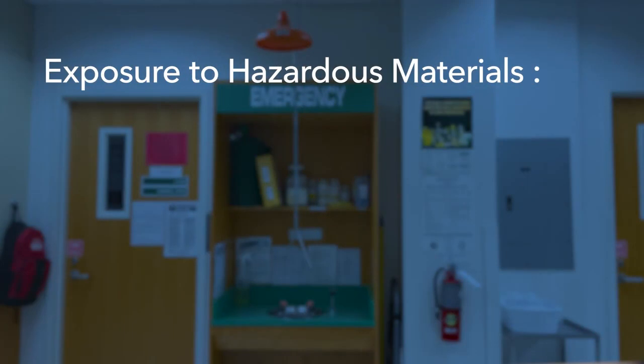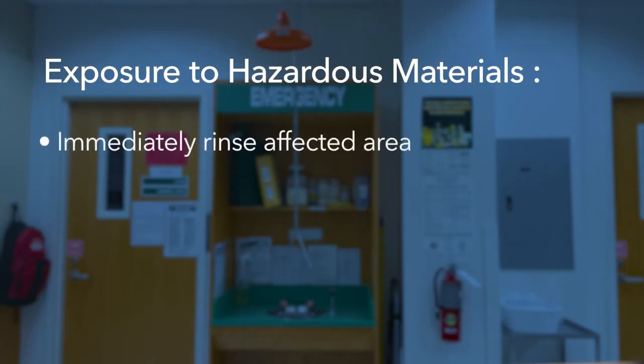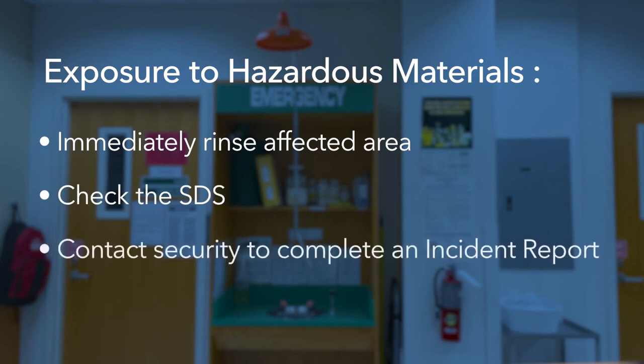Taking appropriate safety measures, such as safe lab behavior and wearing appropriate PPE, goes a long way to prevent exposure to hazardous materials. In the event exposure does occur, you should be prepared to rinse the affected area immediately using appropriate safety equipment. Be sure to check the SDS or safety data sheet of the chemical involved in the exposure to see if additional care is needed.